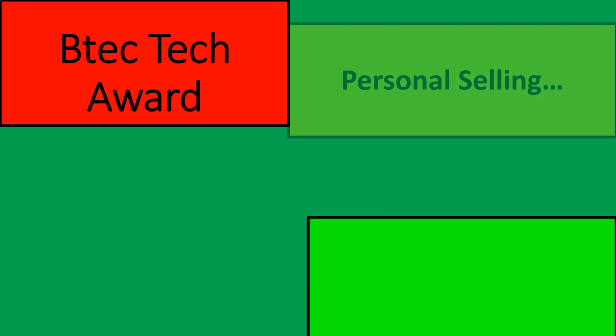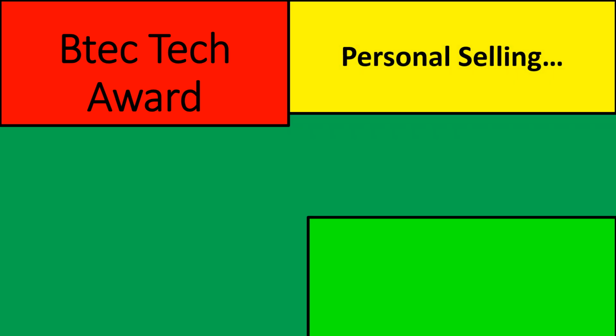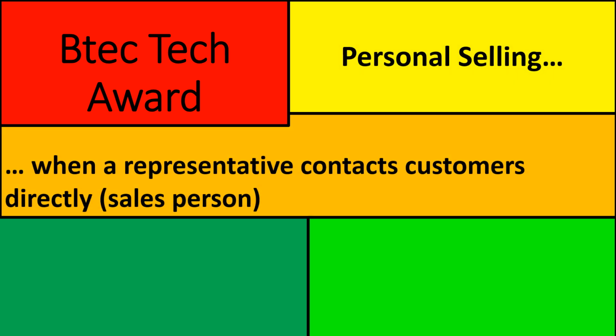Right, the BTEC Tech Award, we're still looking at component 3 and the promotional mix, but this time we're going to be looking at personal selling. This is really what it says it is. It's when a representative salesperson contacts a customer directly. Now, you're probably thinking direct mail, direct marketing is similar, and in some ways there's quite a lot of crossover between these two techniques. So let's have a look at what sort of products personal selling is good for.